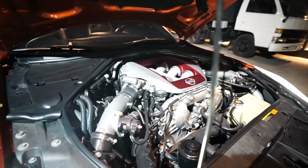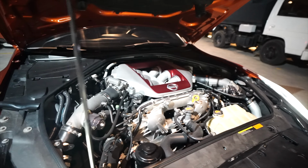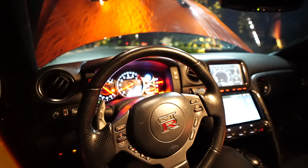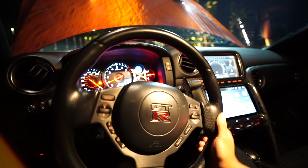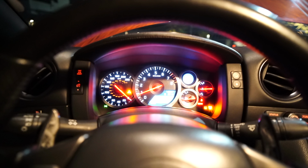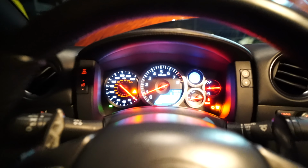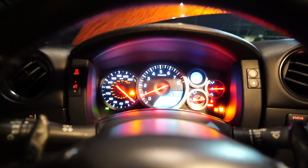Kahit puntahan mo yan sa Dubai, car culture ang may-ari nito. So meron tayong TPMS error and check engine, catalytic converter, the usual. So we're going to check that. Sir Leo of Speedworks will actually tune the car pag bibili na namin.